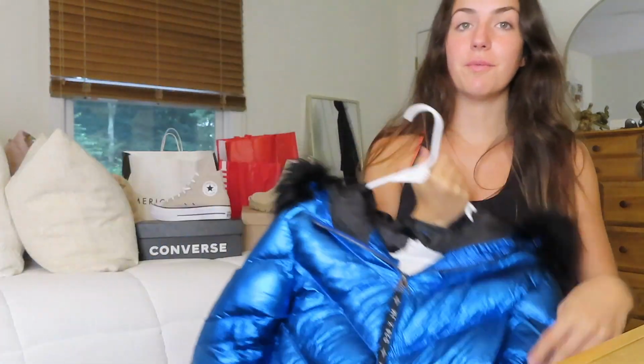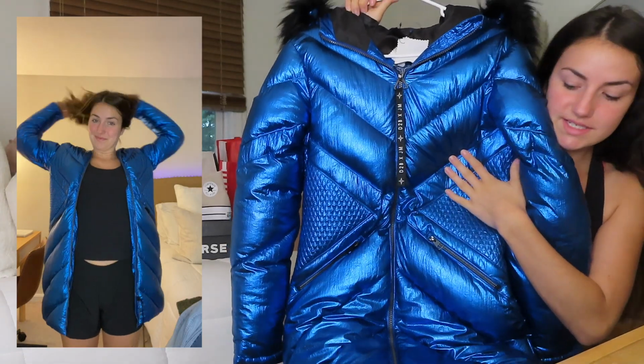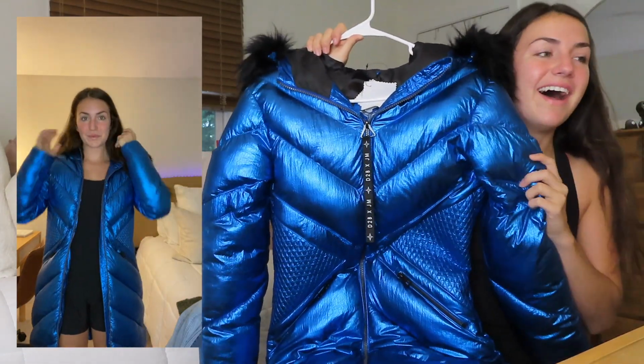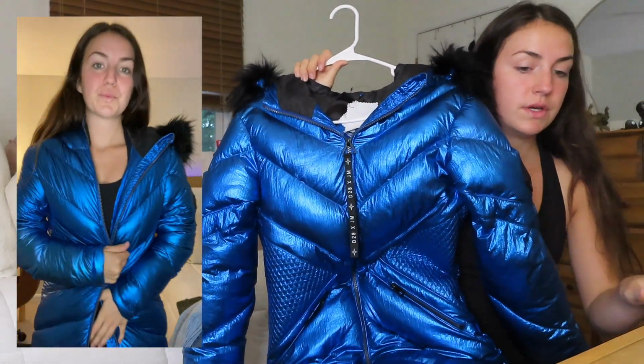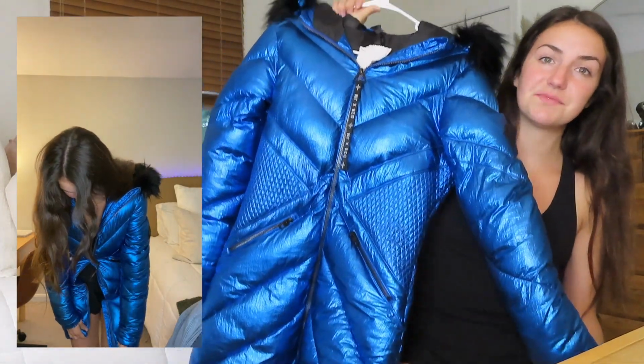The last thing I got was this coat. It's very loud, very obnoxious, but I love it because who cares? This is a coat from Europe. I got it from this place called Craghoppers, and it was just this really cool outdoors place. It had tons of snow gear, big jackets, and the guy was really awesome. So I got this coat, and it is a size 4.